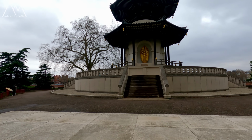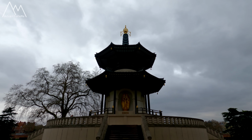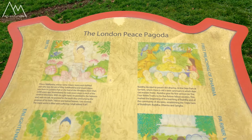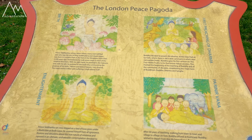So I'm going to have to walk away just to get you a full shot of it. It's that big. It's got various levels on it. And I don't think you can get inside because I just walked all the way around and there's no staircase into it. There must be a doorway somewhere. Yeah, very large, and it is in immaculate condition. And there's a balcony level at the top as well. So there you go. It's called the London Peace Pagoda.